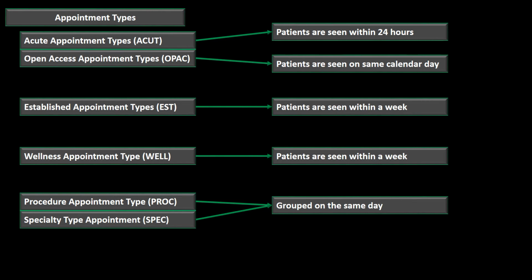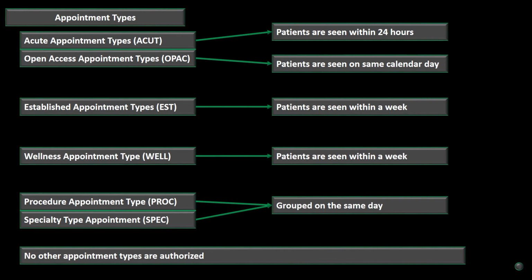All right, acute appointment within 24 hours, open access appointment same calendar day, established and wellness appointments within a week, and then our procedure and specialty appointments grouped on the same day. We have a special day for that appointment. And no other appointment types are authorized. Under medical home port, this is the only way we can put an appointment in.